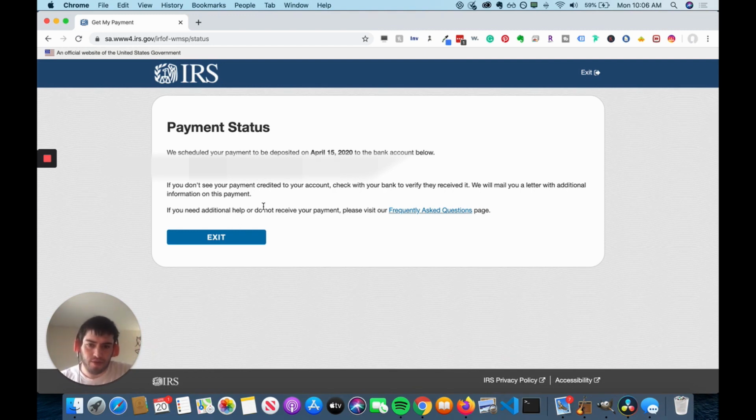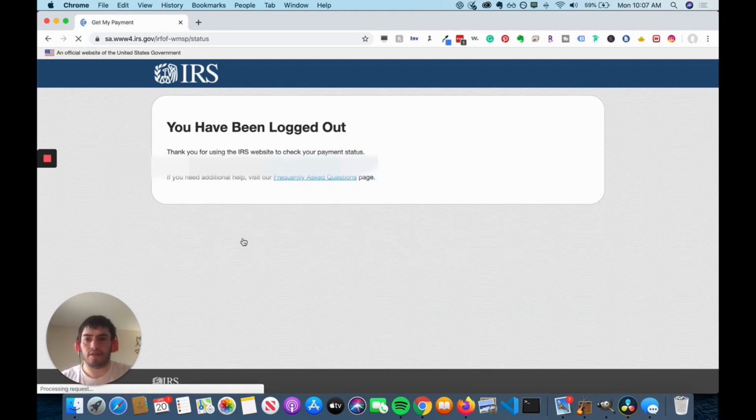If you don't see your payment credited to your account, check with your bank to see if they received it. You can ask more questions, and then you can just click exit, and it will log you out. So it's as simple as that, right? You just put in your information after you Google the website, and then you can see the status of your check, and it should be direct deposited. If it's not, you can check out the frequently asked questions, or contact the IRS or your bank, or whoever you need to get more clarification.